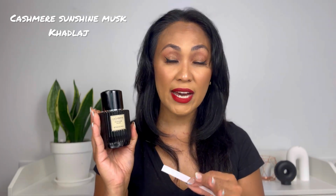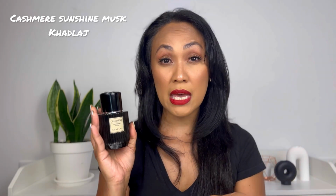So when it comes to Cashmere Sunshine Musk, it is mainly the woody cashmere and powdery musk that are more prominent. I love this scent. However, I will need a mood for this kind of scent because it is very, very strong. This is in the same level as Shaghaf Oud Tonka of Swiss Arabia.